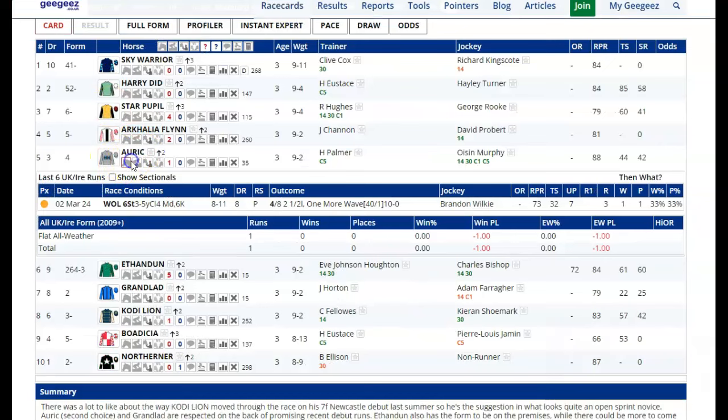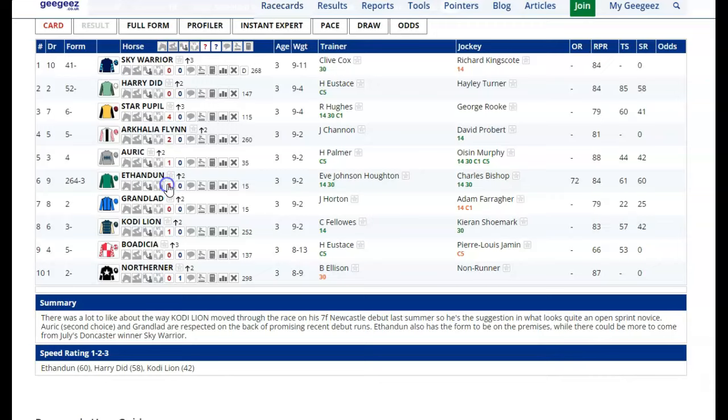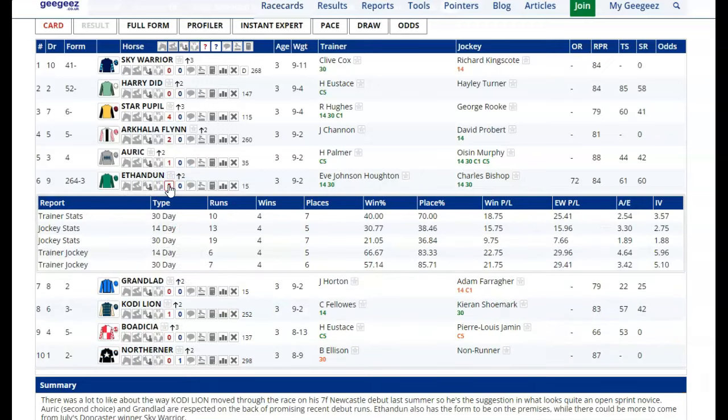Let me get back to this Kempton race. What else? Are there any other stats here to highlight? I'll be quicker on some of these other races. There's quite a few ways in and things that you can note down. Eve Johnson Houghton is flying, 4 from 10, 7 places in the last 30 days.